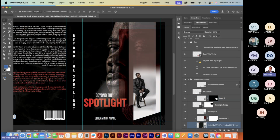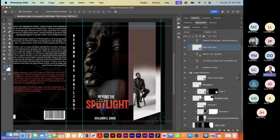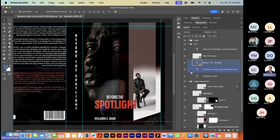A lot of masking, overlays, images, and things like that. The typography worked out well. If you have to do this in Illustrator and bring it in, that's fine too. You can use various programs, but all this is done basically mostly in Photoshop, put together nicely in layer groups to put it all together.